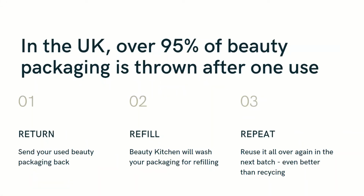They will wash it and refill it. So it's not just that you can send it back and they recycle it. No, they wash it and refill it. So there is no waste whatsoever. So that's definitely, in my opinion, a way to go for our ways of living. So what you want to do is return, refill, and repeat.